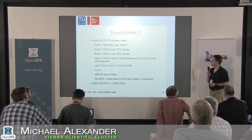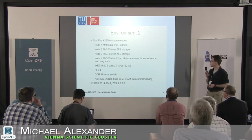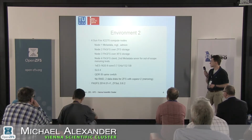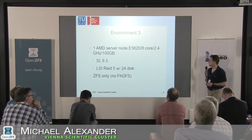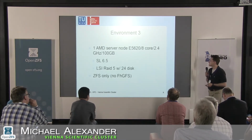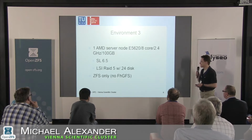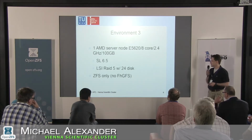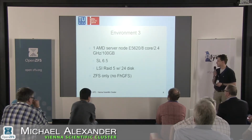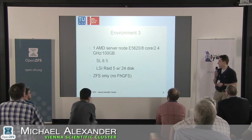The second environment is from a prior cluster, just for sizing up the testing. It's old Sunfire nodes, which you see here. No surprises here. The next environment is a server node out of another cluster, which is AMD. Yes, this is built on RAID for process reasons, and going forward we'll put it on JBOD, of course. However, we had this on the RAID.